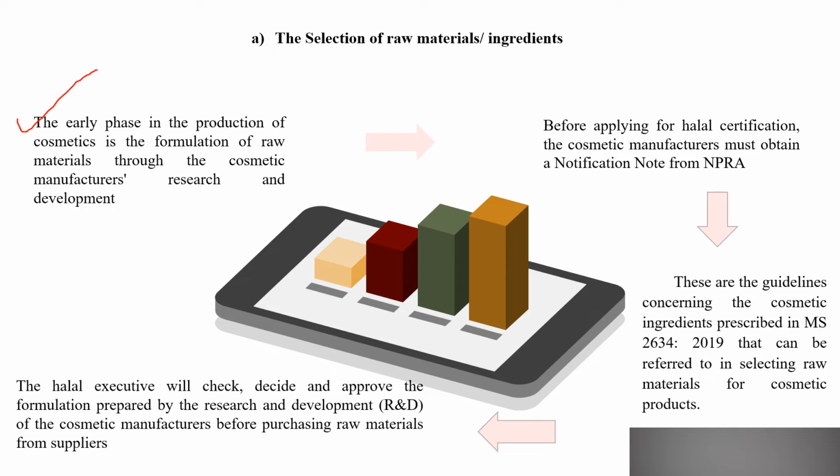The first phase in the production of cosmetics is the formulation of raw material through the cosmetic manufacturer's research and development. The cosmetic formulation must be aligned with the Control of Drugs and Cosmetic Regulation 1984, the Poison Act, and the Guideline for Control of Cosmetic Products in Malaysia. Before the cosmetic manufacturers can manufacture the cosmetic products, they should notify the products to the National Pharmaceutical Regulatory Agency, or NPRA. After they receive the notification note, they can apply for the halal certification for the cosmetic products.